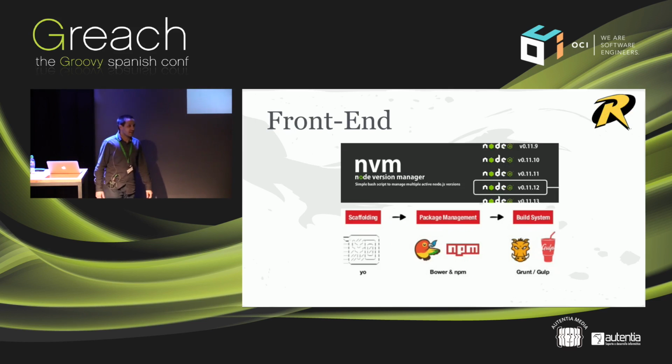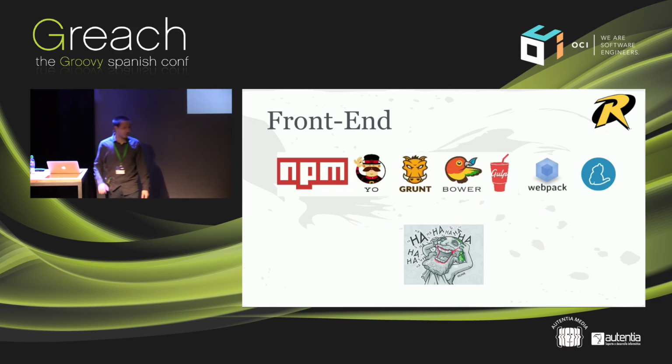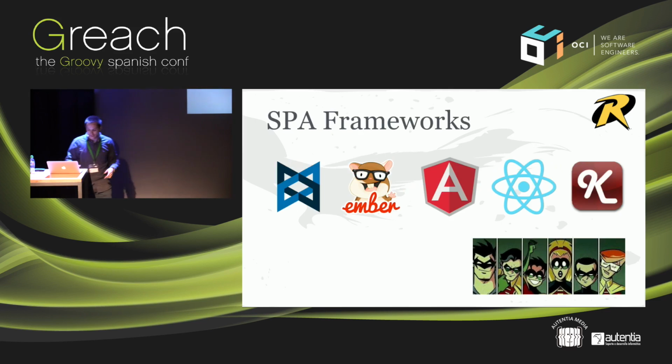But on the other side, it was very hard for us because we needed to learn what Node is and all the tools that we need to work with. A lot of tools. Lucky us, this year we can say that with NPM we have enough, and we can use others as a complement, but in the end, we need to choose one framework.